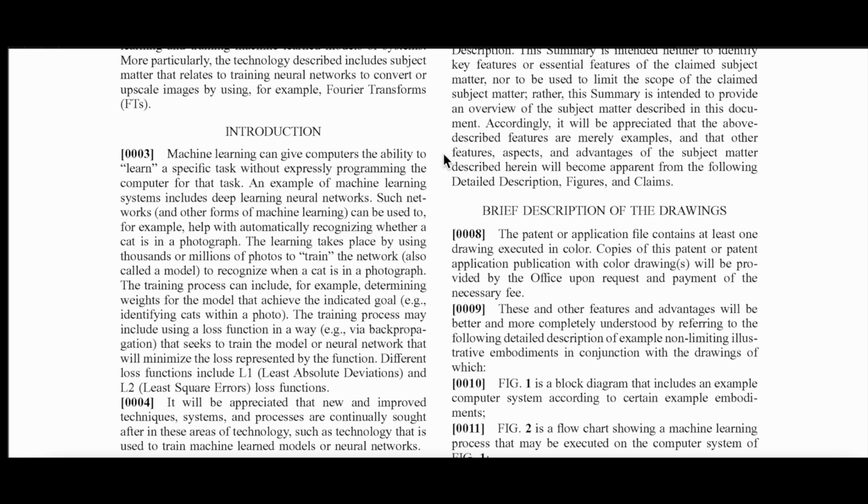An example of a machine learning system includes deep learning neural networks. Such networks and other forms of machine learning can be used, for example, to help automatically recognize whether a cat is in the photograph. Exactly what I talked about. So basically, this neural network is so smart that it knows. It knows, guys, we are in trouble. It knows whether there's a cat, a person, or an object in the scene that we're looking at, and it'll apply whatever it needs to apply to that image in order to make it look a lot better.